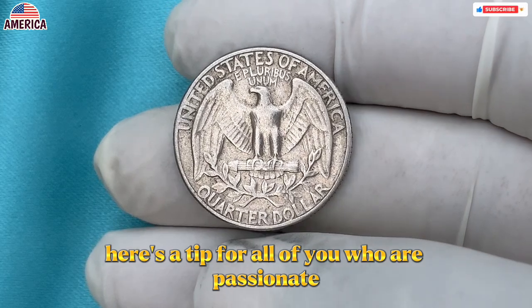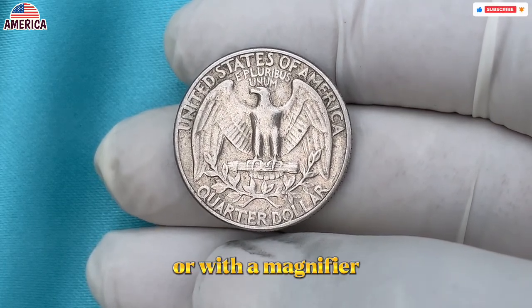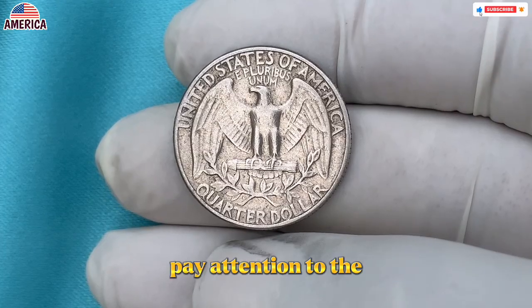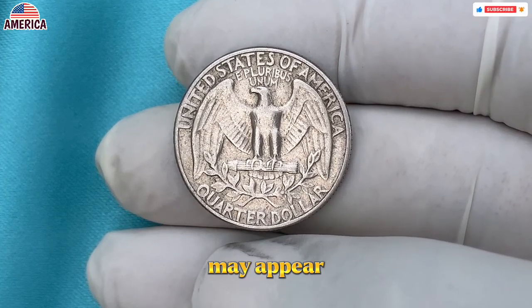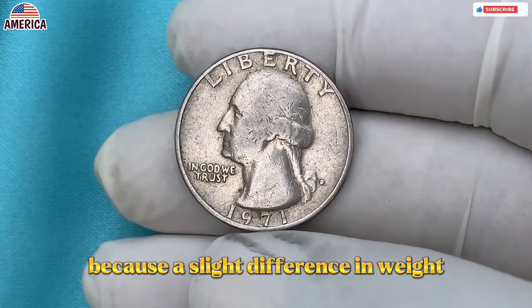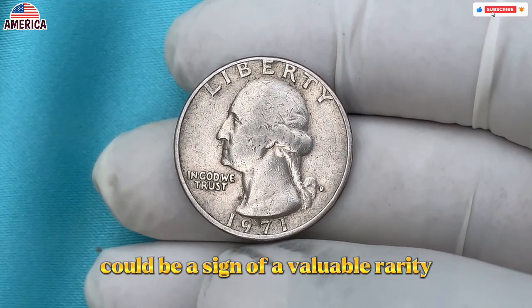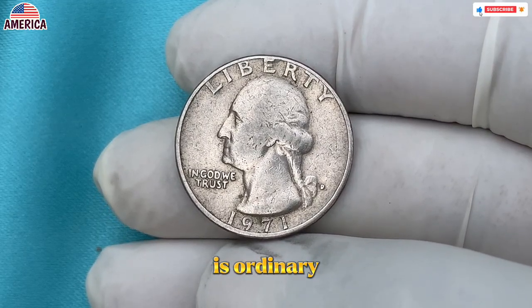Here's a tip for all of you who are passionate about this hobby: always check your coins carefully under good light or with a magnifier. Pay attention to the lettering on "In God We Trust" and the date, because that is where doubling may appear. Weigh your coin if you suspect a wrong planchet strike, because a slight difference in weight could be a sign of a valuable rarity. And most importantly, never assume that a coin is ordinary until you have given it a close inspection.